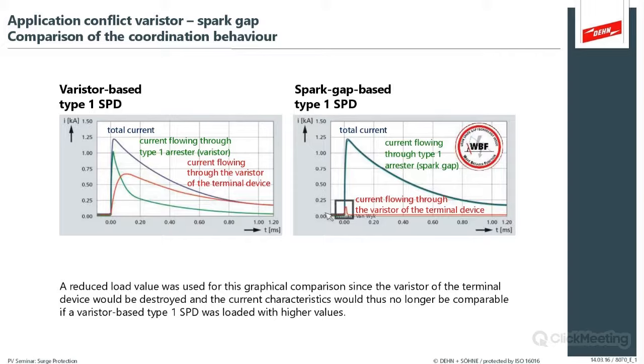Secondly, in the use of spark gap technology, you can see that the green and blue graphs almost overlap. So almost all the lightning current went through the spark gap SPD, and only a very small portion actually passed through to the terminal device. And that's why the inverters actually survived.